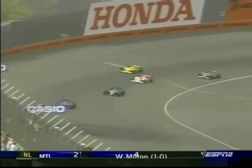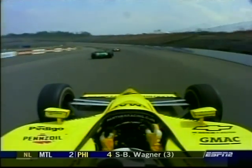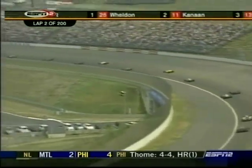First time down the backstretch. Both of the Target Chip Ganassi cars going at one another. Oh, look at Scheckter get way high. Out of that black groove, Paul, up into that gray area. You don't want to spend too much time up there. You ride with Scheckter. That's Adrian Fernandez, two-time winner here during the kart days. See, Scheckter in the yellow car right now is already pushing that high line.